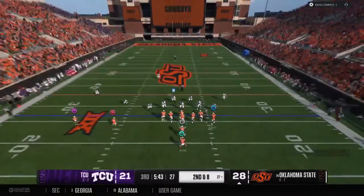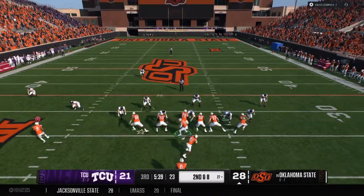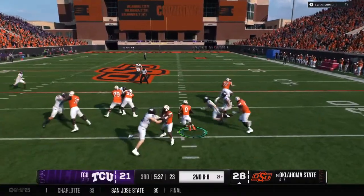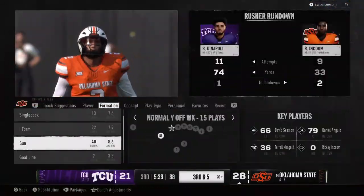Picked up 2 yards on that last one. They need 8 on second down. The give to the back. He'll push his way out to the 38, pickup of 3.